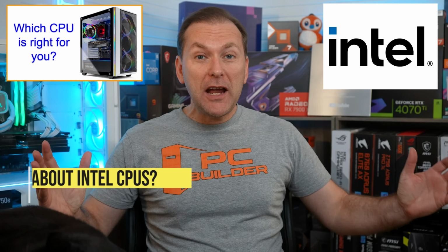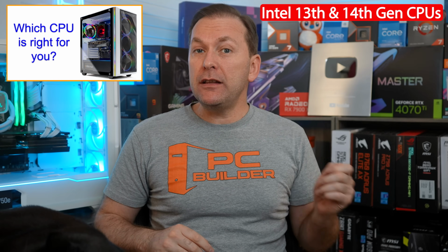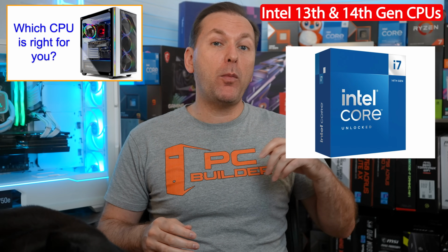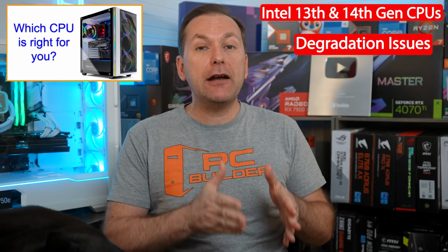But Jason, doesn't Intel make CPUs as well? Well, Intel has had major issues in 2024. Their 13th and 14th gen CPUs, particularly the more powerful ones with a K in their name, like the i7-14700K, have had degradation issues.